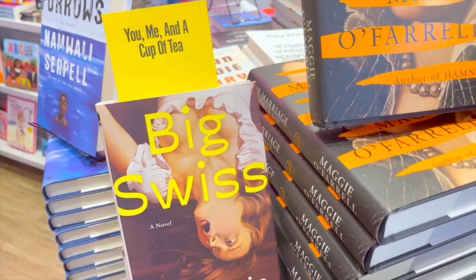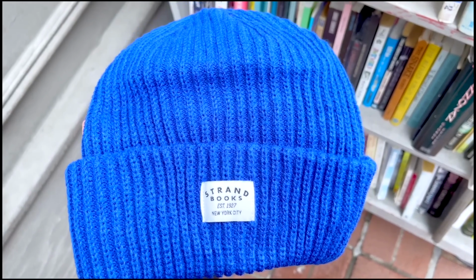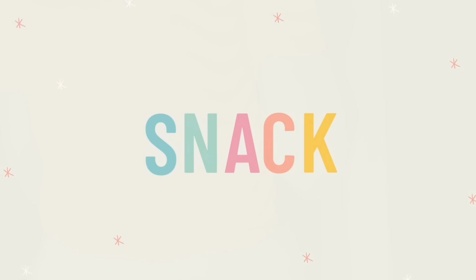They had some really beautiful beanies that were all in these bright colors that were just happy, not only nice colors, but just looked really warm and cozy. And it was, as I've said many times, cold on this day. So I picked one up for myself and I thought it was so cute. Then I headed back to the apartment to get some work done and have a snack.